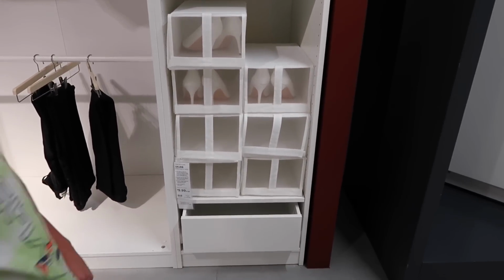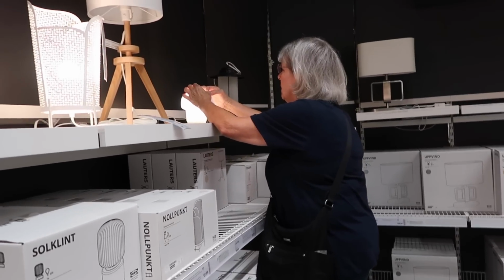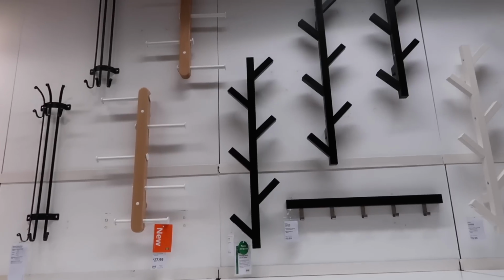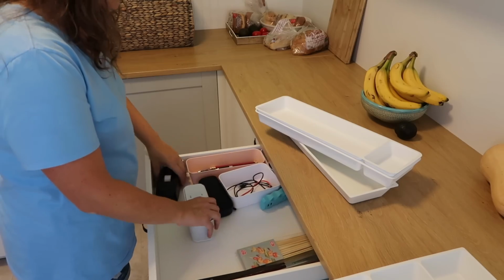Then the shoe organization, and then we were also looking for a kids' night light, and I found the perfect one for them. And IKEA is great for these. We've been using them for years now. And then they just had so many different hooks that I was looking at.